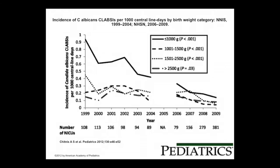Since I'm the token pediatrician today, I was just going to do a high-level overview of some of the key aspects of pediatric fungal infections. I was asked to focus on 1,000 grams, and you see there a pretty dramatic decrease in the rates of Candidemia.